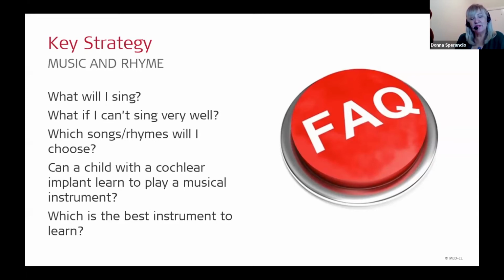Which songs or rhymes might I choose? Well, we're going to think a little bit about the types of songs and rhymes that match up with your child's level of development. So if, for example, your child is an early learner, if their hearing technology is quite new, then we want lots of great simple songs with a lot of repetition. Old MacDonald had a farm, E-I-E-I-O, and on that farm he had a pig, E-I-E-I-O. Children will love hearing that E-I-E-I-O lots and lots of times.